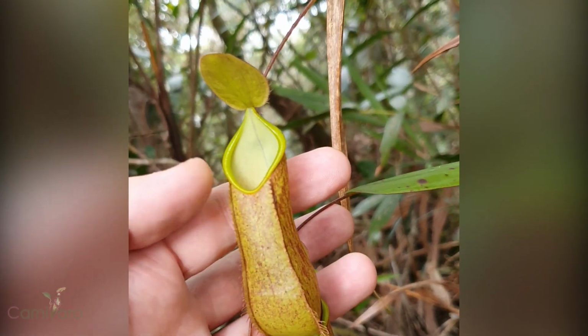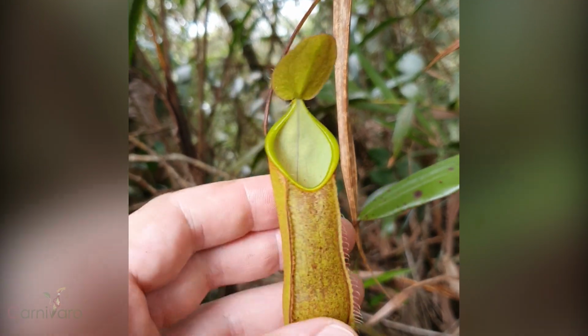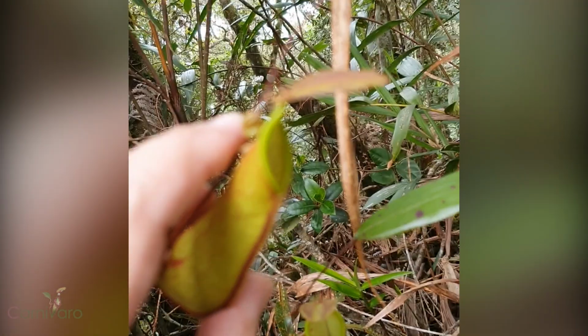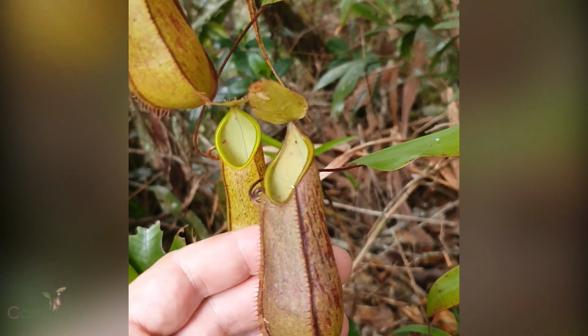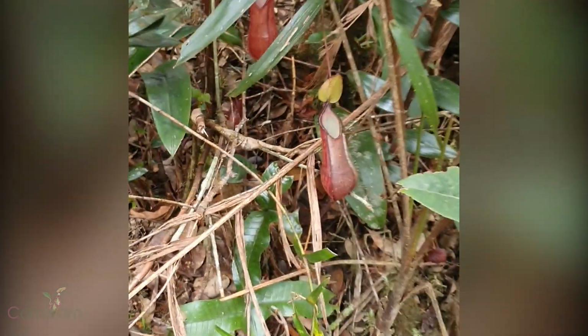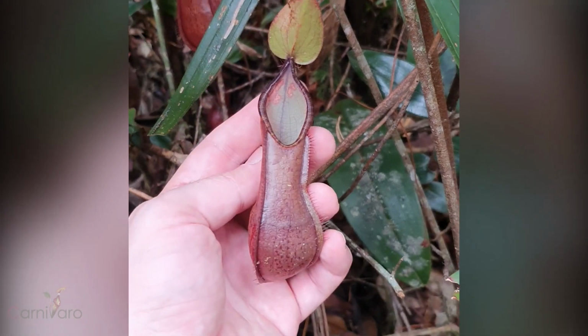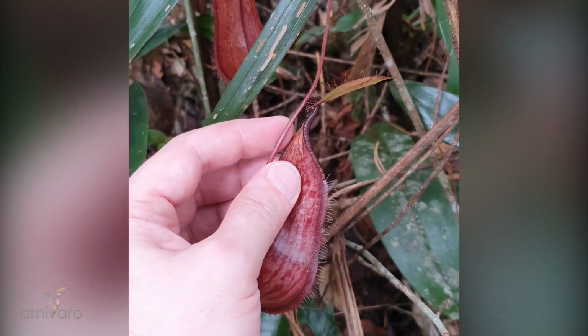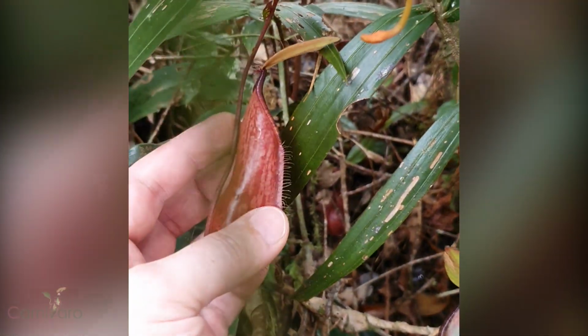Wow! See the variation in the colors. It depends if they are lowers, uppers, intermediate. Also, it depends if they are in the sun. That's a very nice one. Look how many active pitchers there. That's a very nice one there. It's really fat. Wow. It's amazing how all the variation, the same species, like each plant looks different.